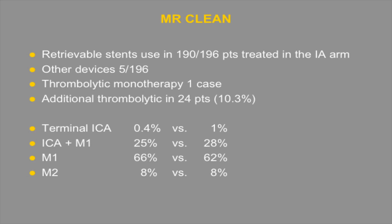What happens here then is, because of the selection, most of the patients that came into the trial ended up having terminal internal carotid artery occlusion, or the first segment of the middle cerebral artery occlusion, as you can see here. Even though they allowed interventional radiologists to use any of the approved devices, by then the new wave of retrievable stents was catching on, and most of them ended up using retrievable stents rather than the other technologies that were not as effective. So bear in mind that most of the patients received this kind of treatment.